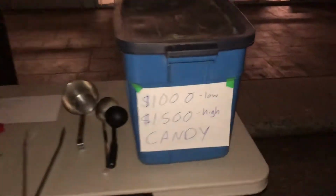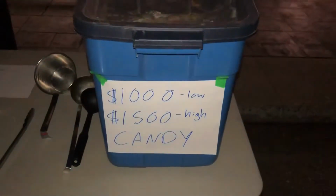Right on the front of this you can put a banner, you could put banners on the sides, you could wear your staff t-shirts, you could do whatever you want. But if you've got a banner, do think about some kind of lighting to light it up to show people who you are. Now this is $1,000 to $1,500 of candy.